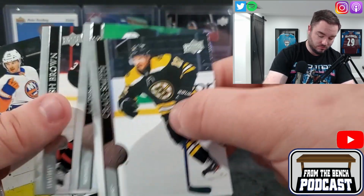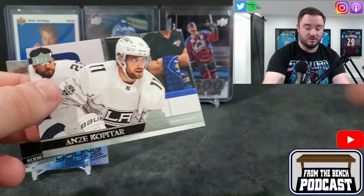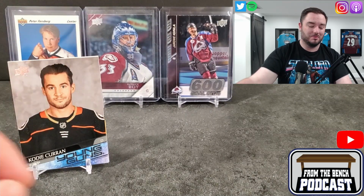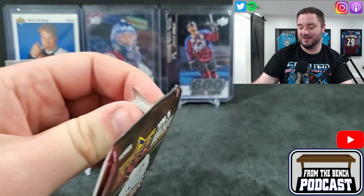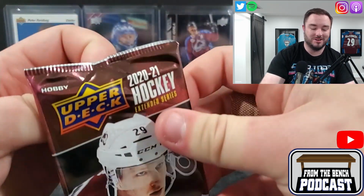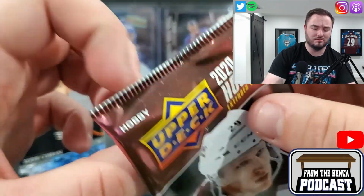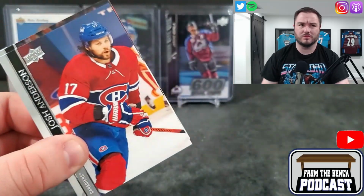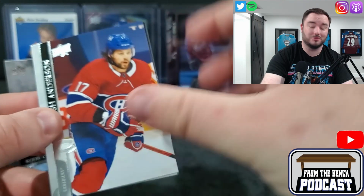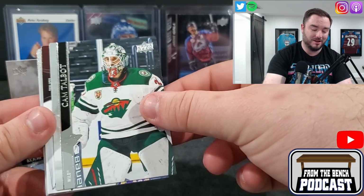Oh, great. Do we get... Oh, it's a French variant. Yay, French variant. That's like the most appreciated insert, I think, in the history of Upper Deck, possibly. Nobody really cares about it. There's a couple guys, actually. I sold a Tom Wilson the other day on eBay for like, I can't remember, $3 maybe, $2. So, not the end of the world. There's worse inserts, obviously, but Andrew Shaw, Cam Talbot.